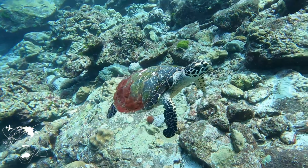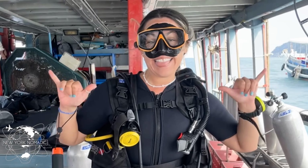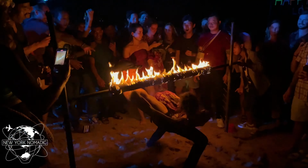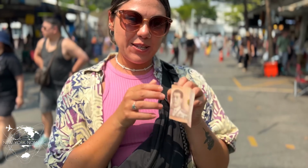Guys, know that Koh Tao actually translates to Turtle Island? Well, it's one of the most popular islands to visit in Thailand, and that's for good reason. Not only is it one of the most beautiful and cheapest places in the world to get your scuba diving certification, but the island also offers great day trips, breathtaking viewpoints, fantastic nightlife, and some of the best food we've had in Thailand. We'll be sharing what we got up to and how much it all costs.